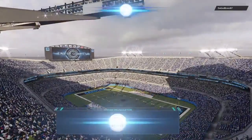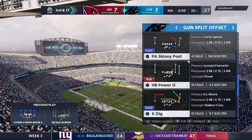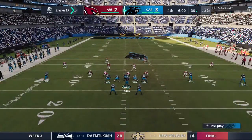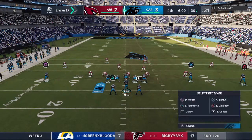And that is going to do it for this third quarter of action. We'll return with more after this break. You're watching the NFL on EA Sports. Really in a hole here, 3rd and 17 following the 2 negative plays.